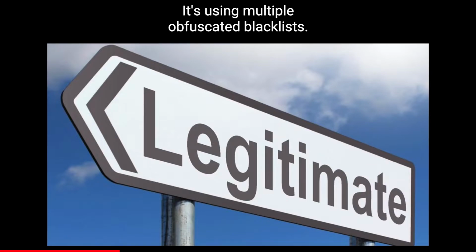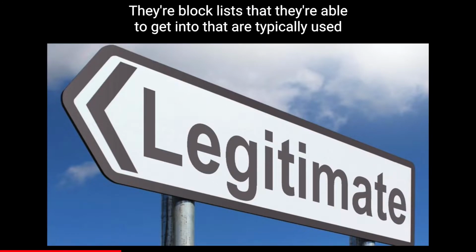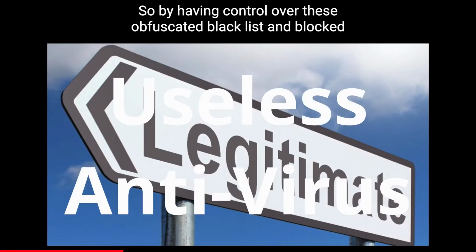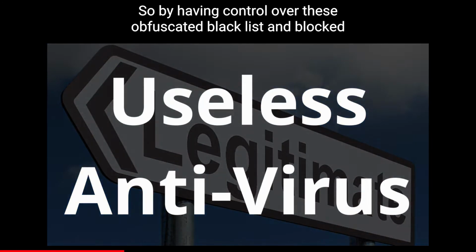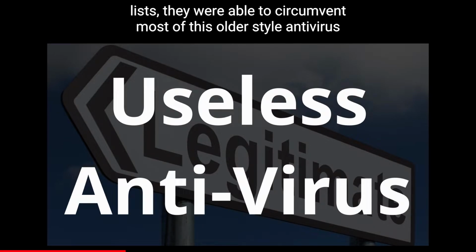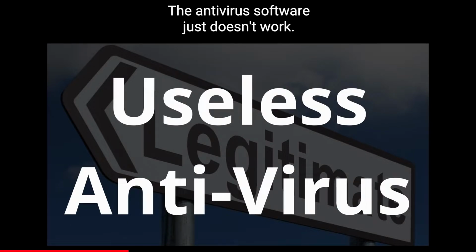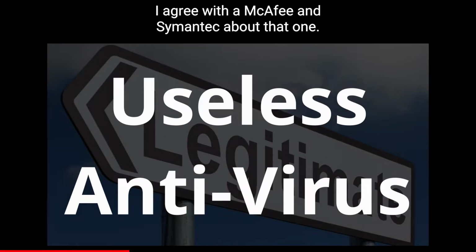It's a backdoor. It's using multiple obfuscated blacklists. That means they're kind of hidden. They're block lists that are typically used to identify forensic and antivirus tools. So by having control over these obfuscated blacklists and blocked lists, they were able to circumvent most of this older style antivirus software, which I've been warning about for the last number of years. The antivirus software just doesn't work. I agree with McAfee and Symantec about that one.